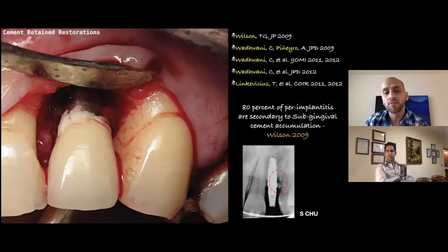You know, peri-implant mucositis is something that you yourself as a periodontist have probably dealt with on more than one occasion. Wilson 2009 said that 80% of peri-implantitis is secondary to subgingival cement accumulation. And Wani and Thomas and Kivicius and many other people have talked about cement accumulation in the sulcus. And it is sometimes very sad and discouraging to see that, because implant placements are sometimes so beautiful, but a little bit of cement can really take things downhill.